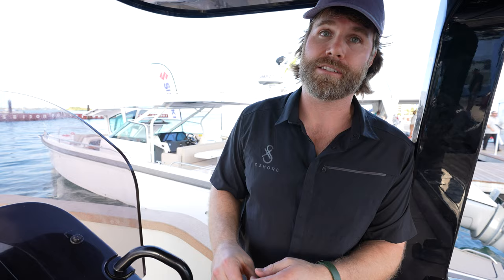How much money is this gonna consume? Like a yearly cost, maintenance, things like that. So unlike an internal combustion engine boat, electric has no preventative maintenance schedule. So right there, that's gonna save you probably in excess of $1,000 per year in preventative maintenance. Then you also have to think about fuel cost. You can recharge this boat from 0 to 100% in Florida for about $14, which is about 2.5 gallons of marine gas. So you're saving money on maintenance, you're saving money on fuel.